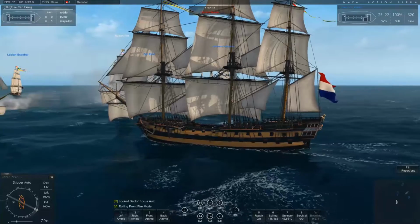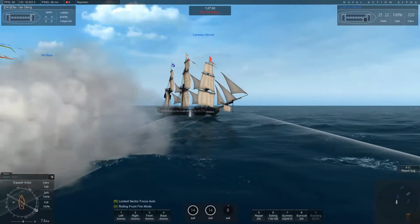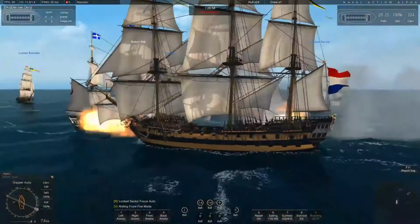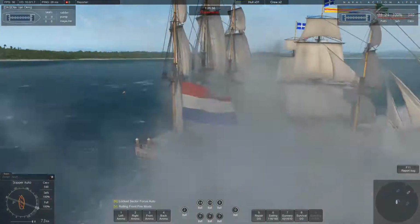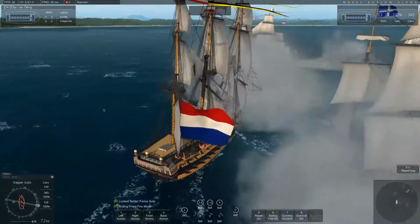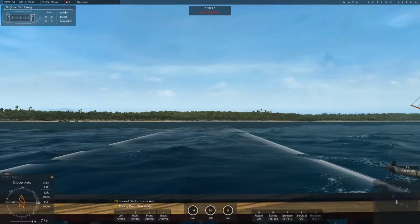So today we're going to take a look at the third rate, which is a 74 gun ship of the line in Naval Action, and she represents a generic 74 gun ship of the line. She has a battle rating of 380, a complement of 650 men, and you can craft her at crafting level 40, and you get a blueprint of her either from the Trincomalee or the Constitution.